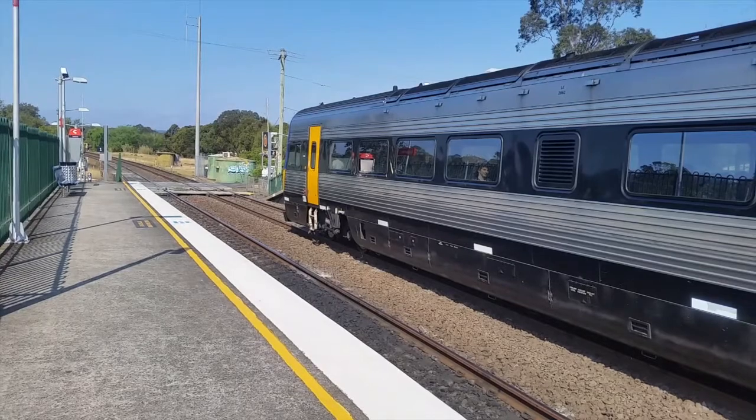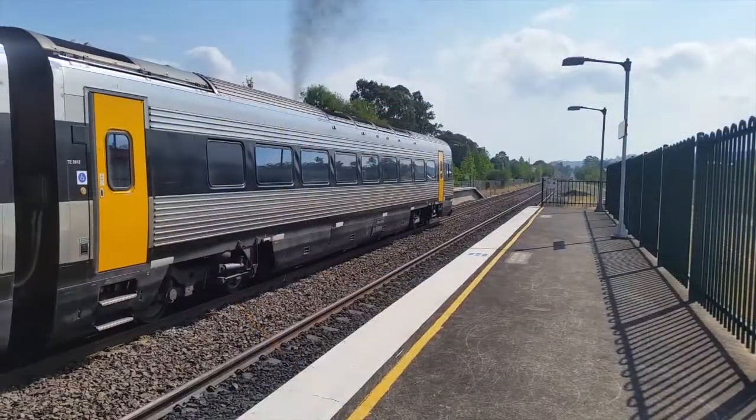This is N12, the train I got off. 12, now departing.